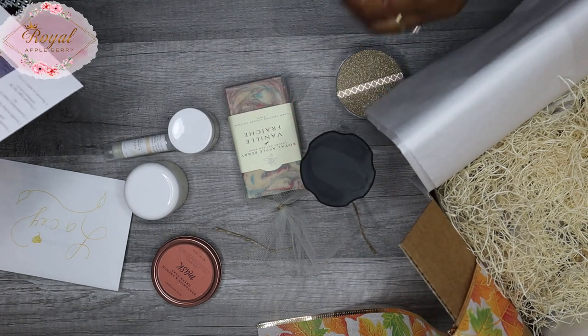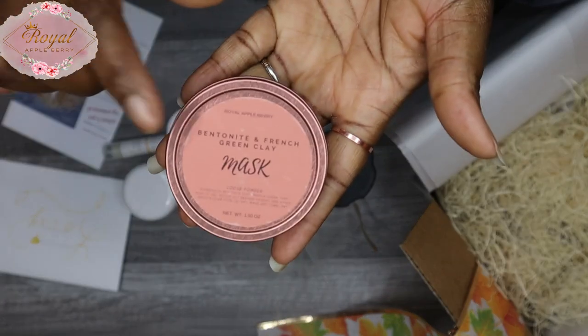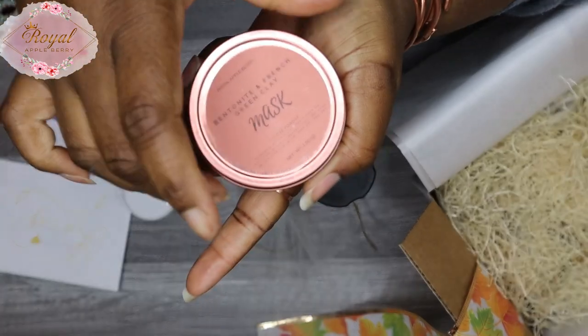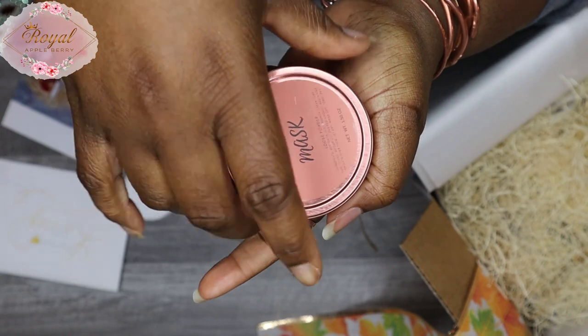You also get a clay mask. So in here is loose bentonite and French green clay powder. So when you open this, open it like I'm holding it, you know, because it is very full. I want to give you your money's worth.